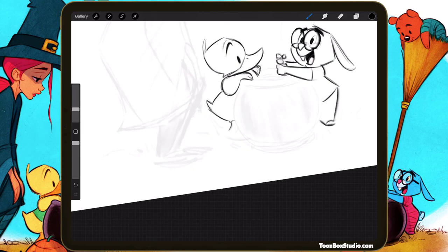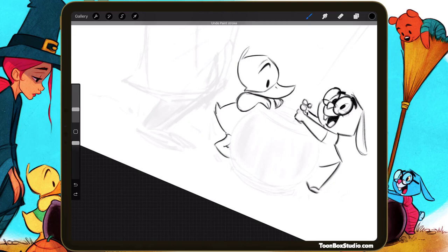I might even draw a pumpkin. You know what, we need a pumpkin. Don't you think we need a pumpkin? We need a pumpkin. I'm gonna draw a pumpkin. You want a pumpkin? I'll give you a pumpkin.